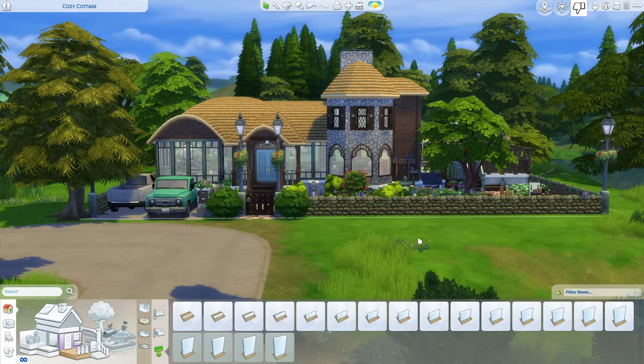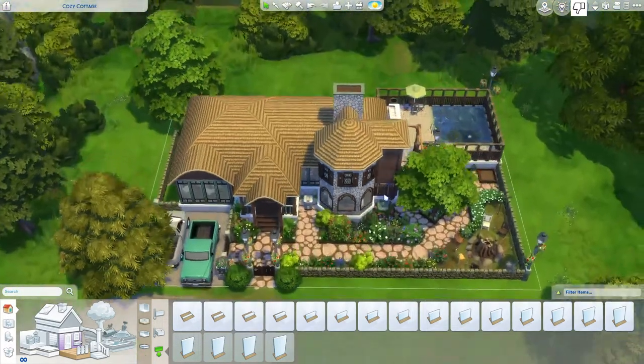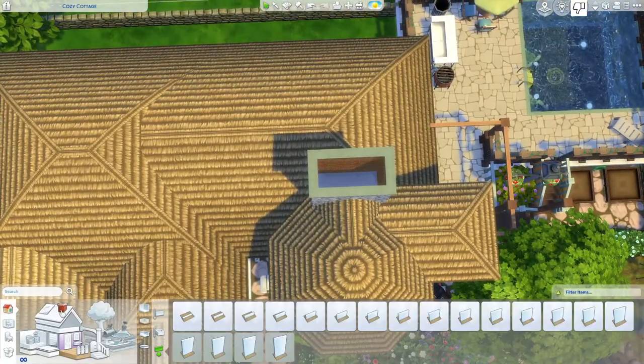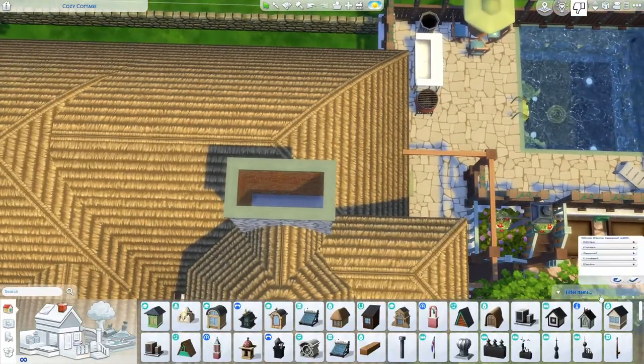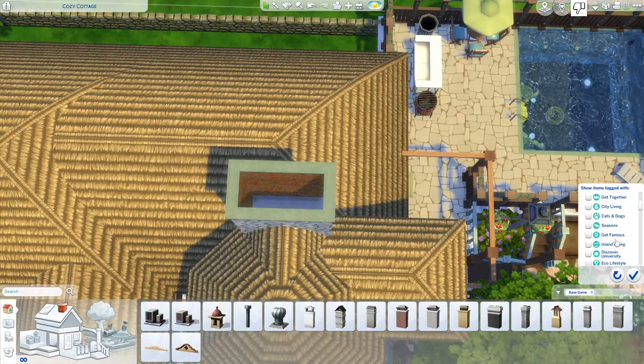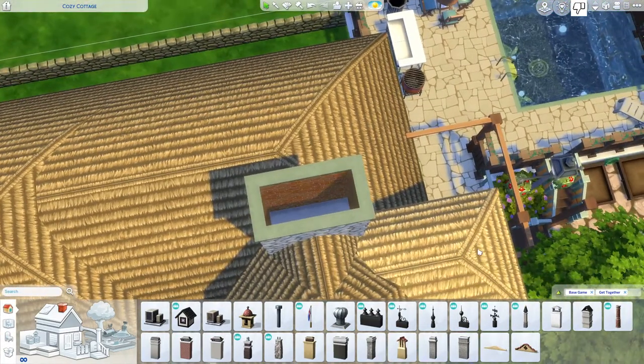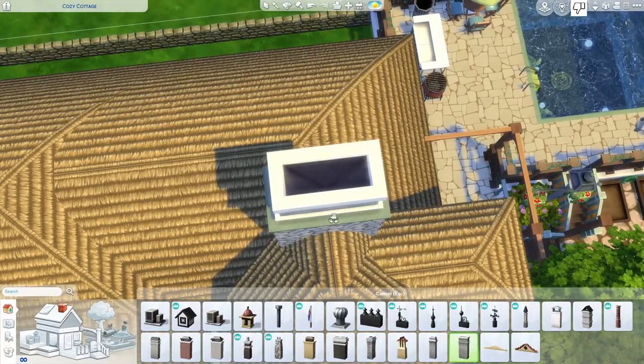Alright, so I've got that for you. I don't know how to make the chimney smoke. No, those are vents, not chimneys. So what we're going to grab instead is going to be... let me filter, pack, not base game, get together. Yes. Actually, this might work.